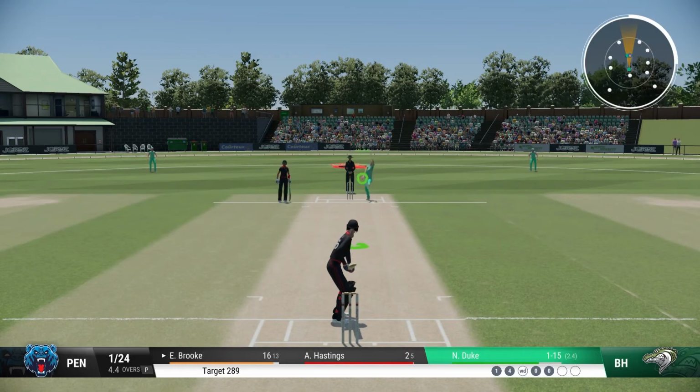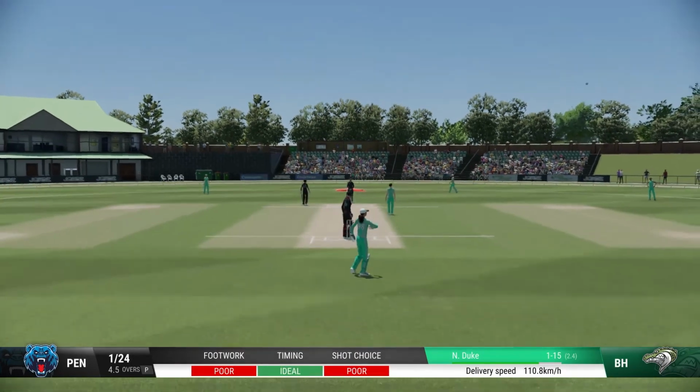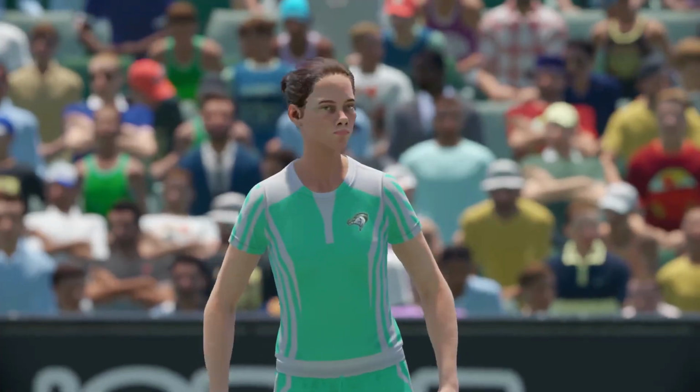Especially only generating 110. Oh, wrong line. Nice ball. Just middle stump. Can't seem to get the ball away. That's the third dot ball.